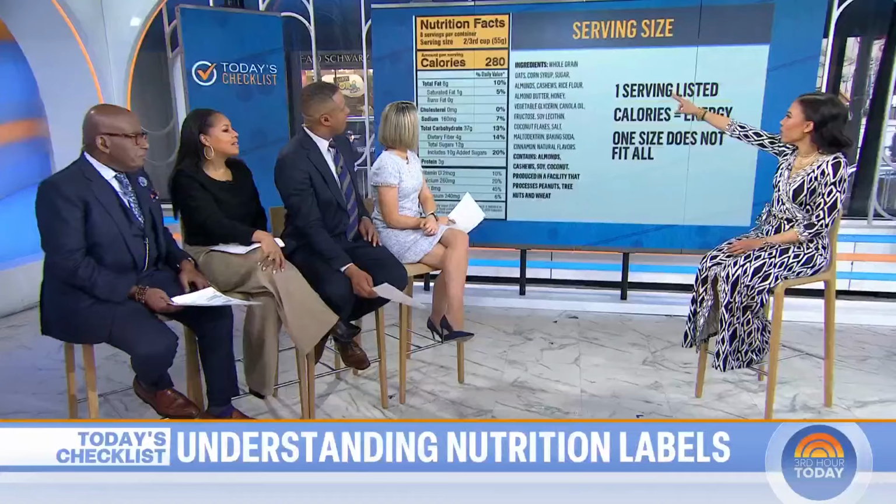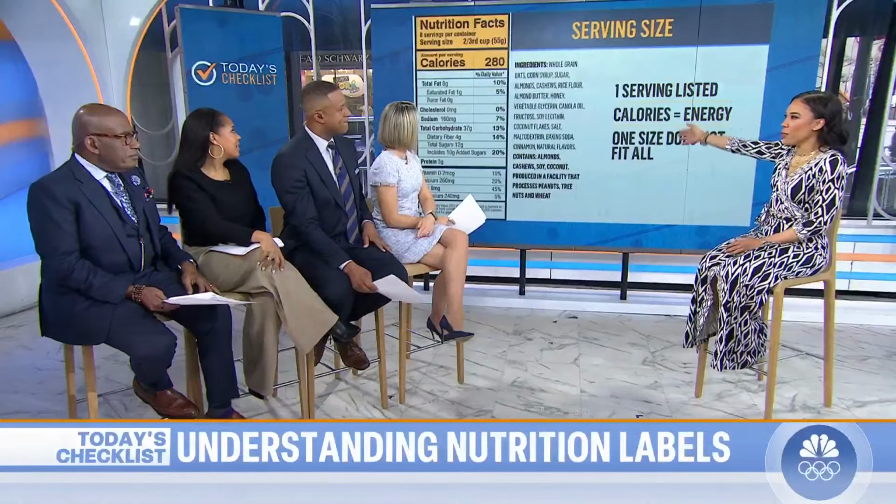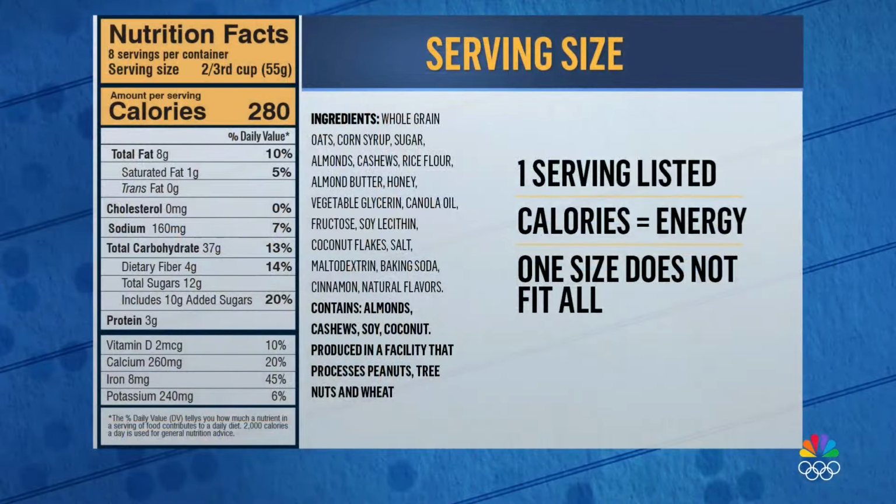Well, let's start with serving size. We're going to go down the whole list. We've all done that thing where we eat an entire bag of chips. Totally. And what should we be looking for with regard to serving size? So at the top of the label, it's one serving size. Right here, a serving size for this item is 2/3 cup, and the package might have 8 servings. So you'll see 280 calories, but it's really 280 calories times 8. Those total grams of sugar, times 8, and so on.